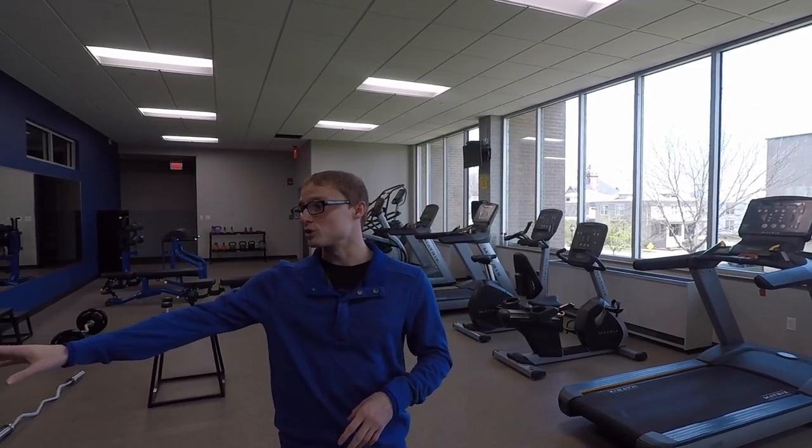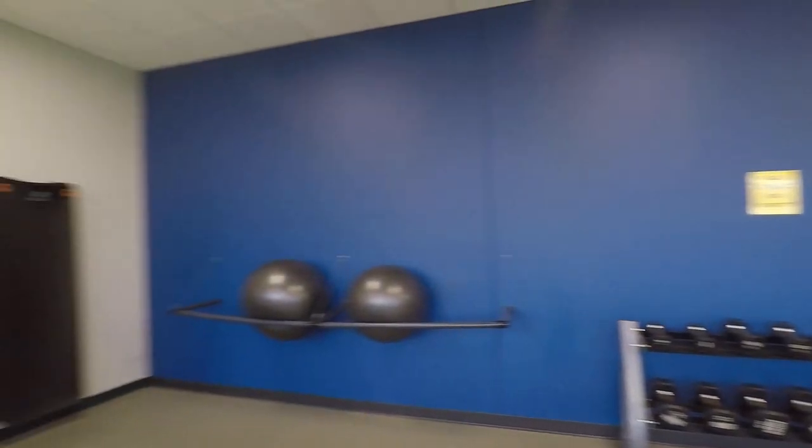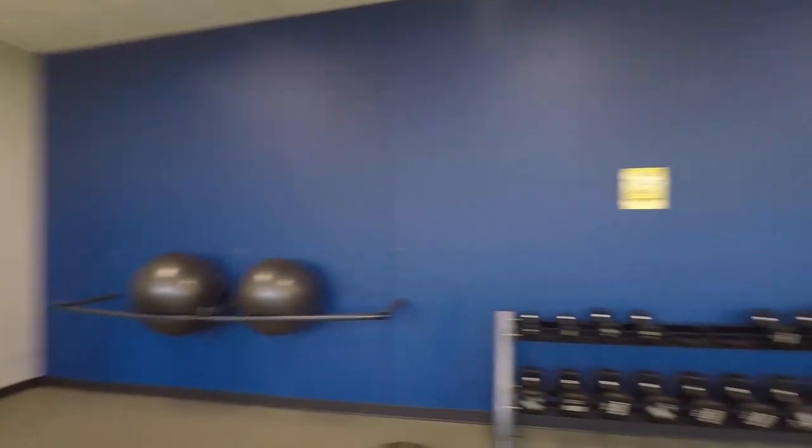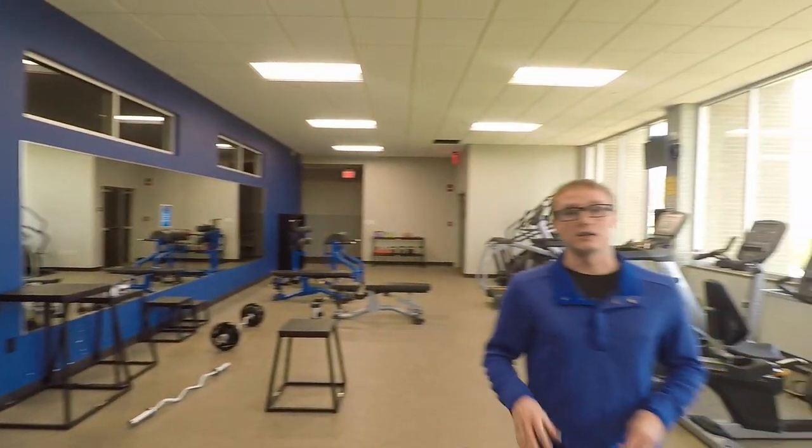It gets used pretty frequently, but it is available for student athletes and students, staff, faculty, everybody who's a part of Brescia. We do also have dumbbells available over here. We have the medicine balls, the kettlebells in the back. So you're able to get in here and get a good workout in throughout the day. This area and the walking track are both open the entire time the Moore Center is open, from 7 a.m. to midnight, to really give you the availability to get in and get the workout around your own schedule.